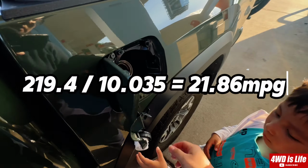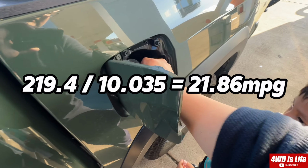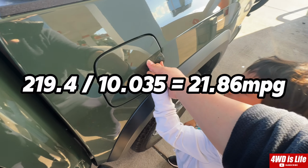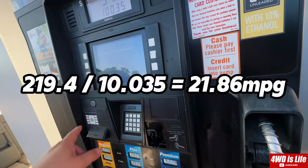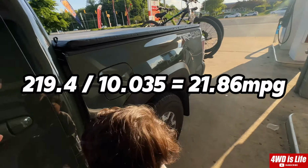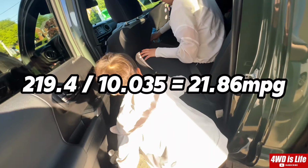So after doing the math, the Tacoma did 21.86 MPG with 3 bikes in the bed and a lot of stuff in the bed, and 3 people, 2 adults and 1 kid. So I say that's a pretty respectable number, because given the new Tacoma's MPG, it's not too far from that. And this is a loaded Tacoma as well.